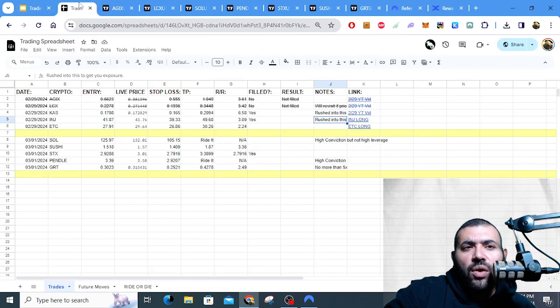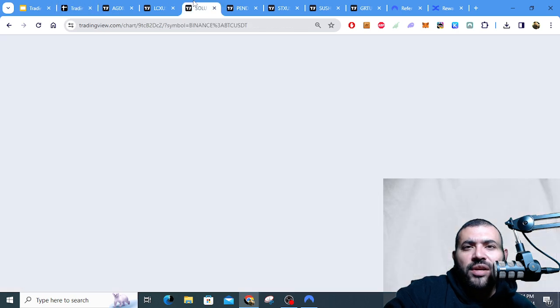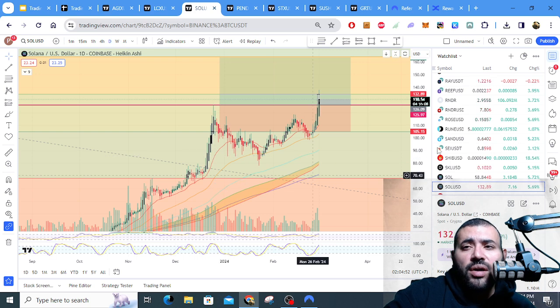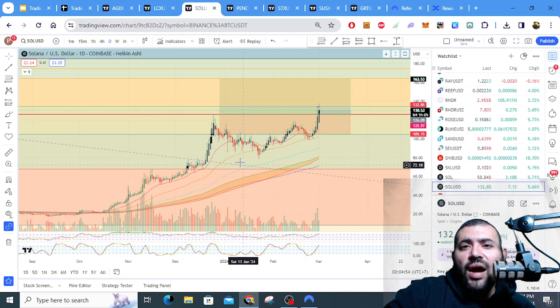Okay, so now let's take a look at Solana, SushiSwap, STX, Pendle, and The Graph. Solana recently broke through its December 2023 high of $126. This is the daily chart. It's taken us a long time to get here, and I really like this play for Solana.